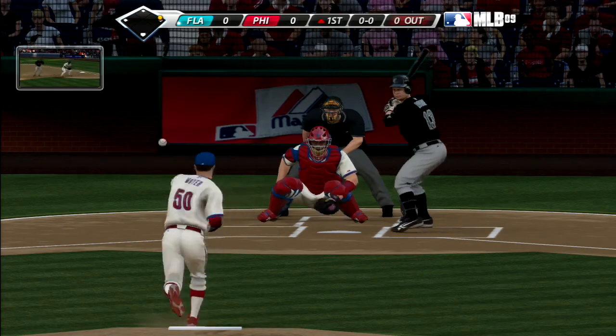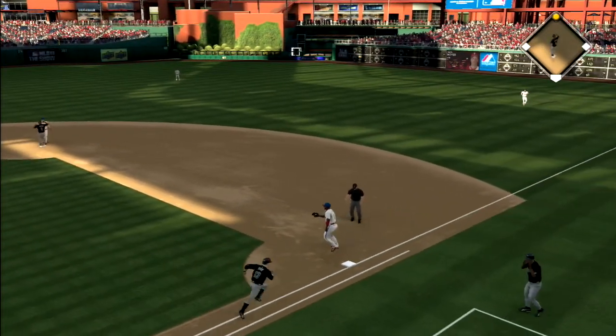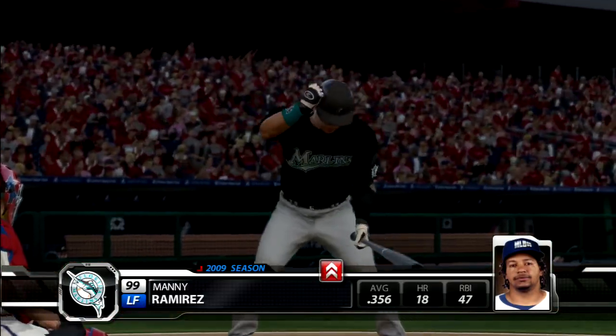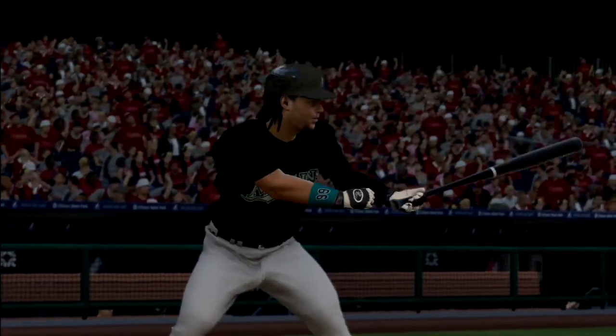First pitch to him. Swing and a bouncing ball behind second. And Rollins will throw him out, one away. A man at second with one down. And standing in, the always dangerous left fielder, Manny Ramirez.